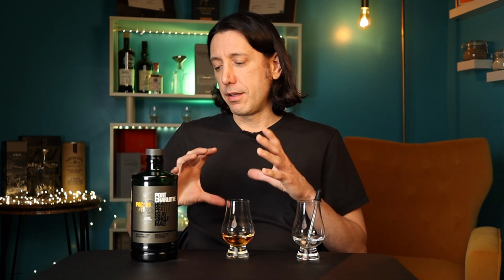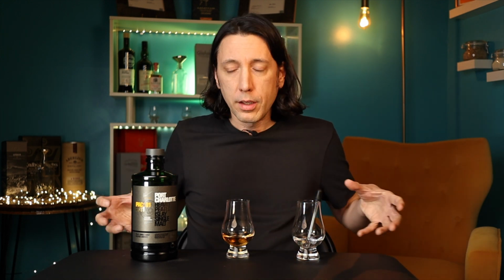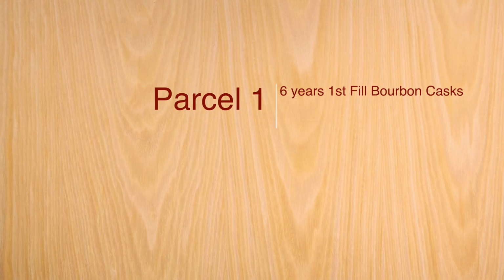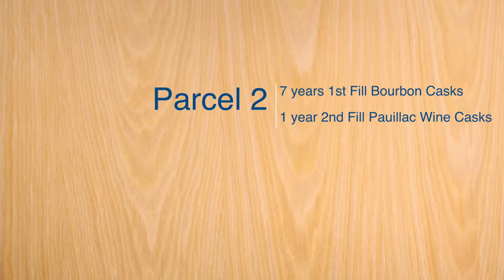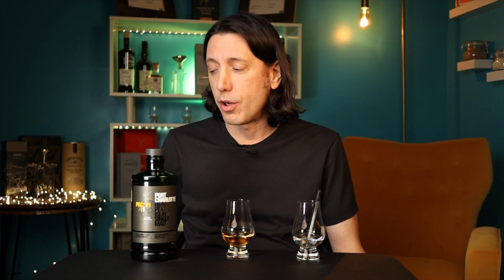And what we have here is slightly complicated because they basically say they have two parcels that go into the vatting. And so they're aged slightly different. So parcel 1 is 6 years first fill ex-bourbon casks. Then it's 2 years first fill Pauillac red wine casks. The second parcel is 7 years first fill bourbon, and then 1 year second fill Pauillac casks. Does any of this make any impression on us in terms of what to expect in a vacuum? Not really. So let's talk about the 10-year that we're used to.